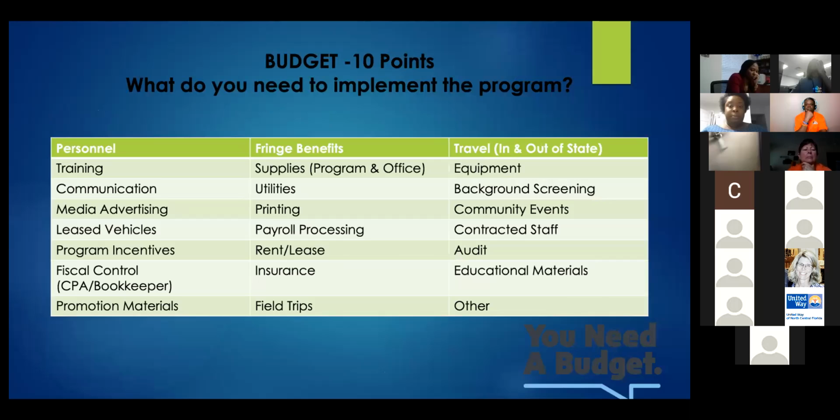Budgets. What do you need to implement your program? These are just some categories that are very common in the grant world. Personnel, of course. As I go through this list, I'm going to talk about what we talked about previously. The person that you list as staff experience in your organizational capacity has to be the person that's in your budget. If it's a project director at 100%, in your personnel it's a project director at 100%. If it's an administrative assistant at 25%, that person has to be in your budget at 25%. I've seen where you have staff in your organizational capacity, but they're not mentioned in your budget.